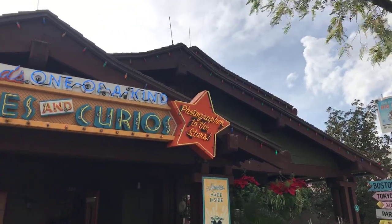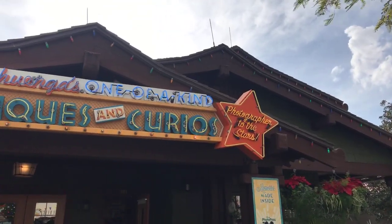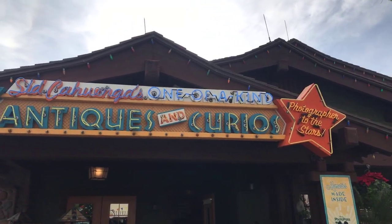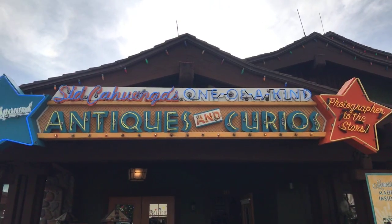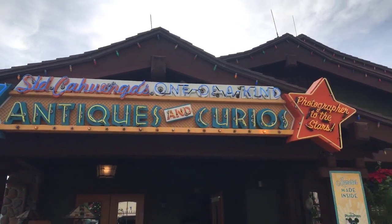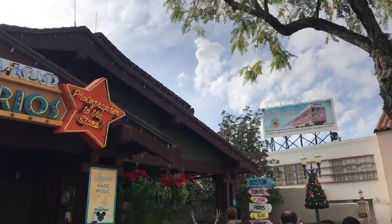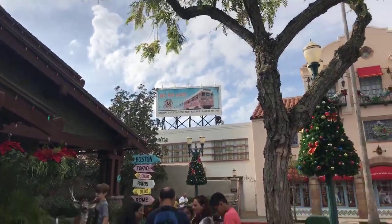It's fun to stop and take a quick look here at Sid Cahuenga's One-of-a-Kind antiques and curios. It used to be a shop anyway, and has been here at Hollywood Studios for quite a long time. It's easy to overlook, but an important part of the Hollywood Studios backstory and a fun place to check out, with lots of good details.